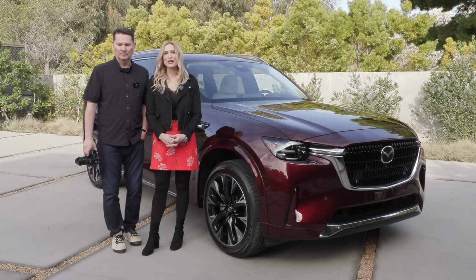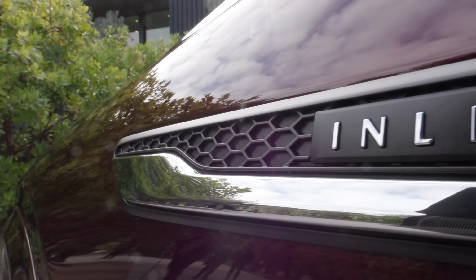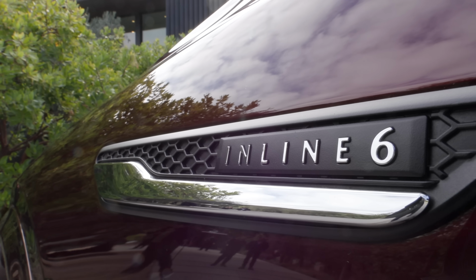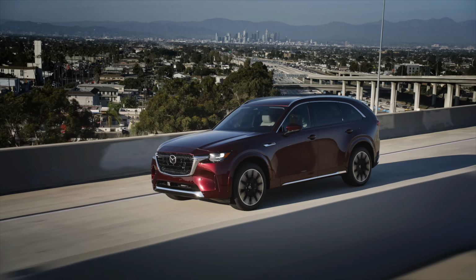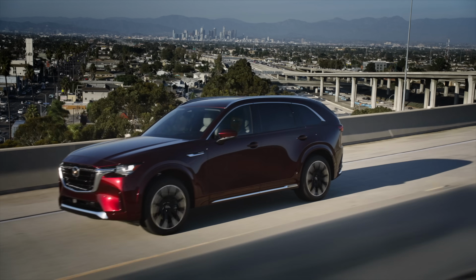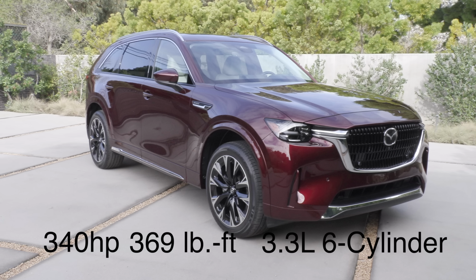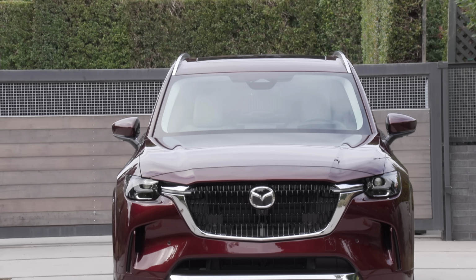There's two powertrain options. The first to this new large platform is an inline 6 turbo. It's a 3.3 liter and it has a new 8-speed automatic transmission. How much horsepower is that? It's got 340 horsepower and 369 pound-feet of torque. Inline 6 cylinders, especially turbocharged, are awesome. And this now has it, and we've been waiting for this platform to arrive with this new powertrain.